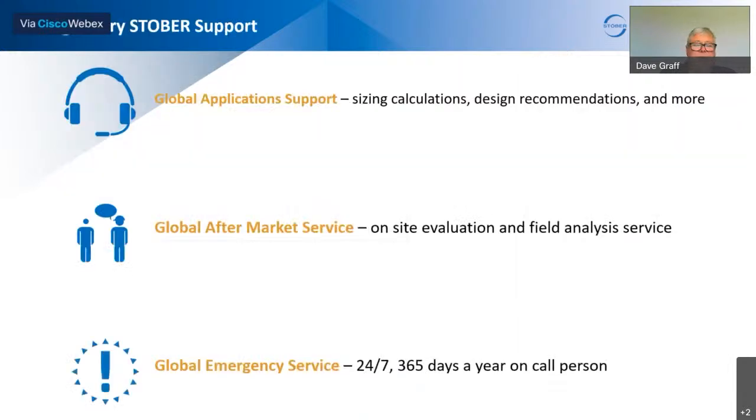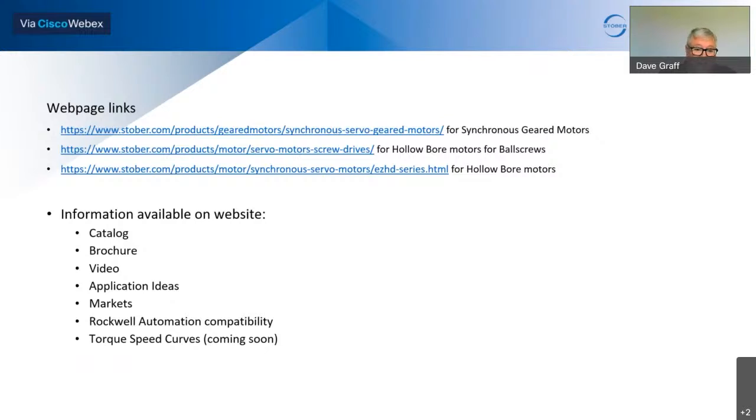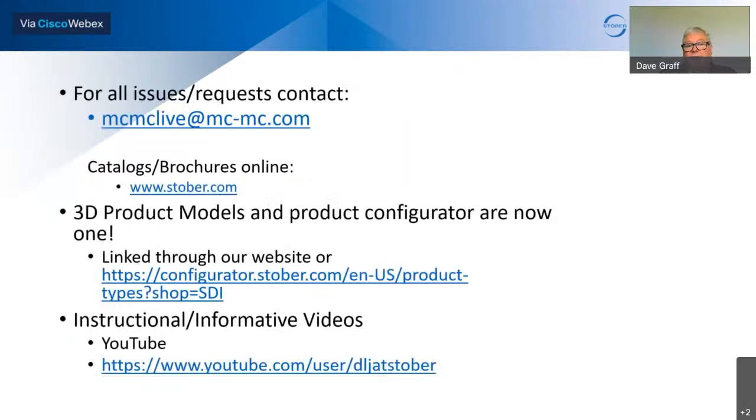So where do you go for support? We have global support. We support both you and the distributor working together as a team. We have aftermarket. We have emergency service. We have a full website with catalogs, brochures, application ideas, videos, just like everyone else. We have a real nice configurator online now, and you can always contact Mac and Mac at any point. You can also contact Stober and let us know you're working with Mac and Mac, so we make sure we tie that together real quick.